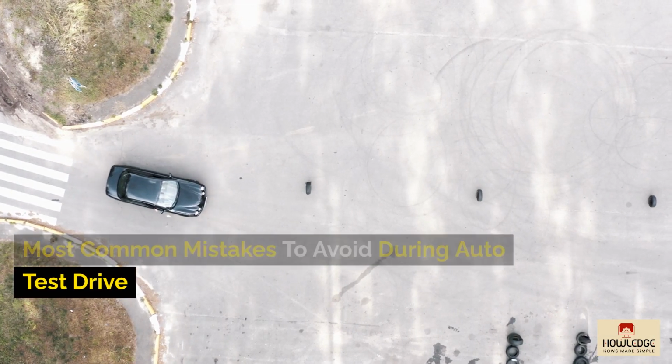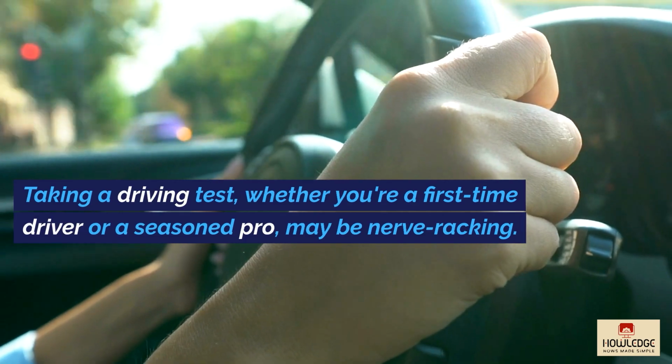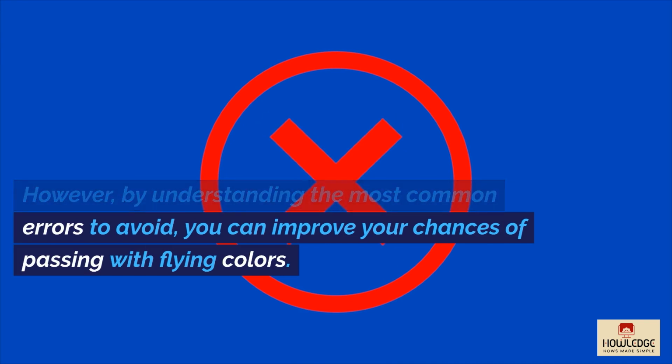Most common mistakes to avoid during an auto test drive. Taking a driving test, whether you're a first-time driver or a seasoned pro, may be nerve-wracking. However, by understanding the most common errors to avoid, you can improve your chances of passing with flying colors.